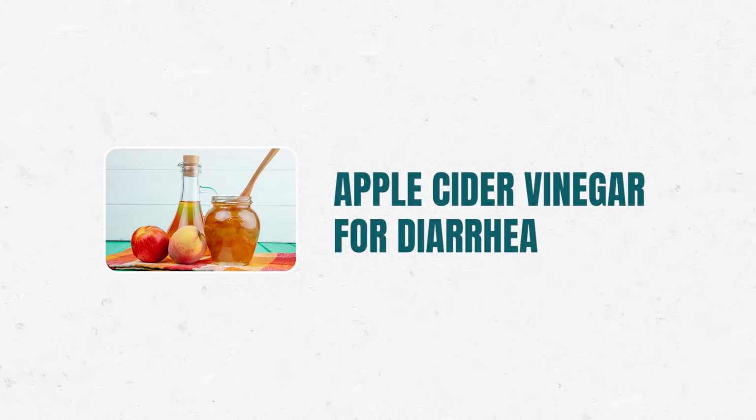Apple cider vinegar for diarrhea is also a great idea. Another kitchen remedy worth trying is apple cider vinegar. So you just mix a tablespoon of apple cider vinegar in a glass of water and then you drink it before meals. The acidity in the vinegar can actually help regulate the pH levels in your stomach and promote a healthy digestive environment. So if you have challenges with diarrhea frequently, this is something that you might want to do on a daily basis for prevention.